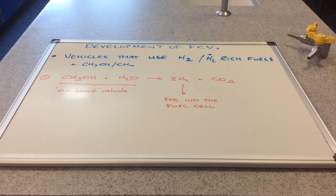So you can see that red equation there. On board the vehicle, in something called a reformer, the methanol is combined with water and produces hydrogen and carbon dioxide. So the hydrogen that's formed would then be fed into the fuel cell, and that would run in exactly the same way as a hydrogen fuel cell.